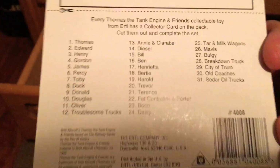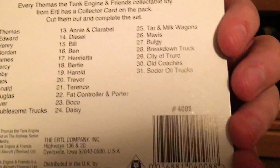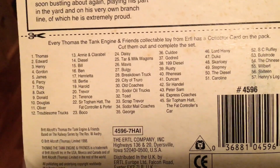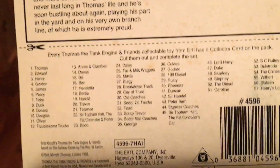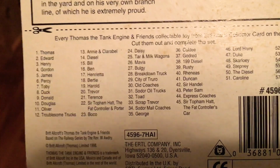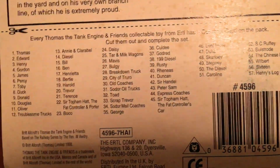I'm still collecting Ertl. But on the back, I have all of these characters brand new, except for the breakdown train, or as it's called, the breakdown truck. That's the only one I'm trying to get brand new in this style of packaging from that checklist. And from the back of this Thomas, I just need the Chinese Dragon. I need Scrap Trevor, the breakdown truck, or the breakdown train, as it was called in the TV series. And I think that's about it, actually. Otherwise, I have pretty much all of these brand new.